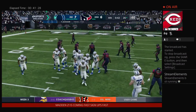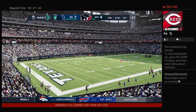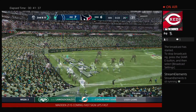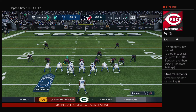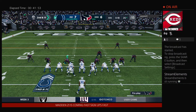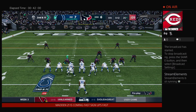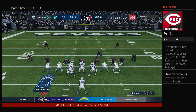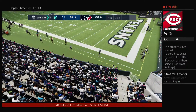And they take a knee. Victory all but assured now as they take a knee here, and they're going to escape with a 1-point victory.